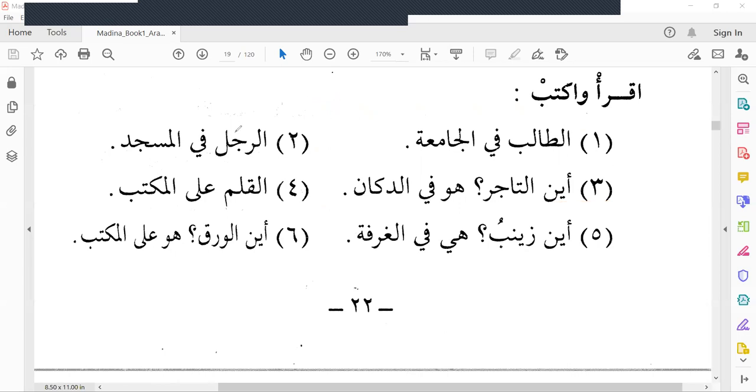Ar-rajulu, the man. Fil masjidi, in the mosque. The man is in the mosque.